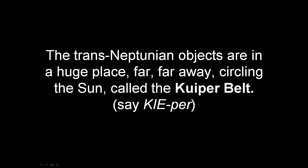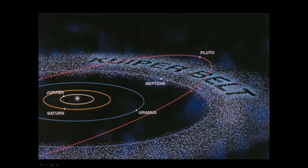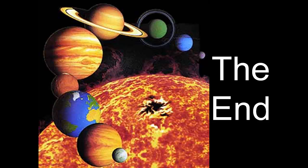The trans-Neptunian objects are in a huge place far, far away, circling the Sun, called the Kuiper Belt. That's just an imaginary notion of what the Kuiper Belt is. It doesn't look like that. That is our solar system. The end.